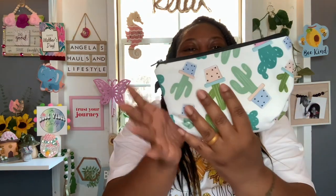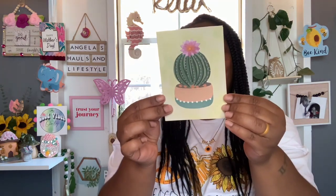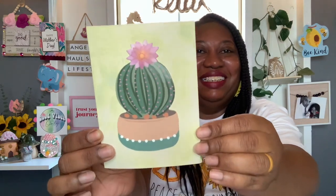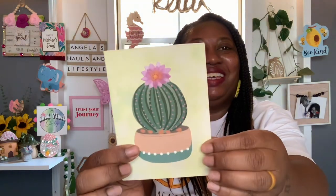I love that. And then I have this one. Oh, that is so cute, with all of the cacti. That's so pretty. I love that. Oh, she got some goodies in here, y'all. Oh, let's see. Oh, that's so pretty. Handmade by Creative Chico Hauls. Thank you. That's so pretty. Isn't that pretty? And then look on the back. That is so cute. I love that.